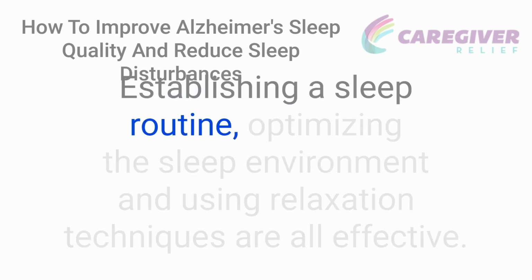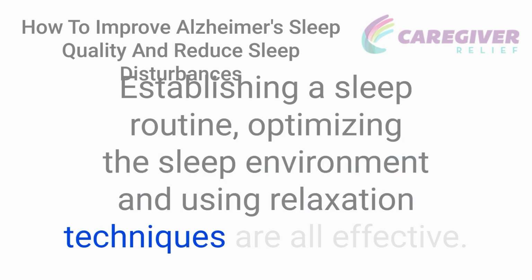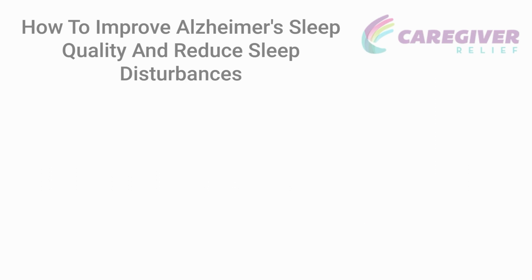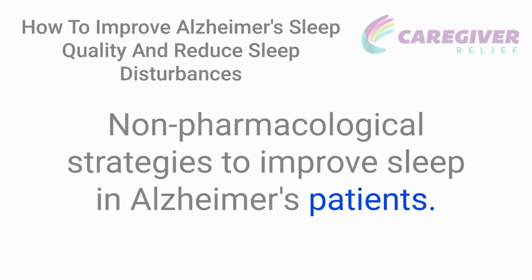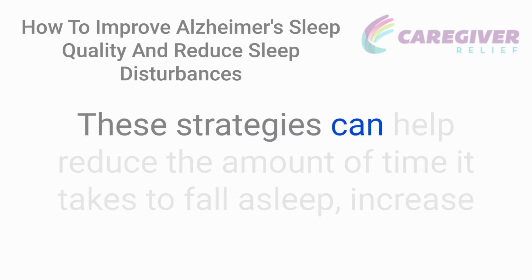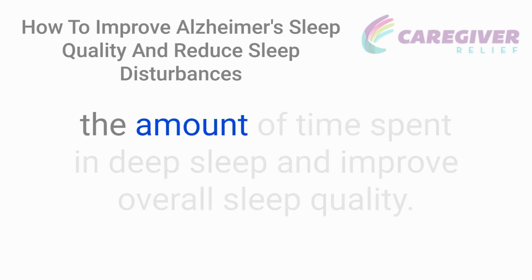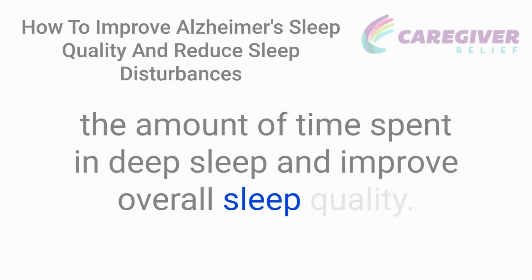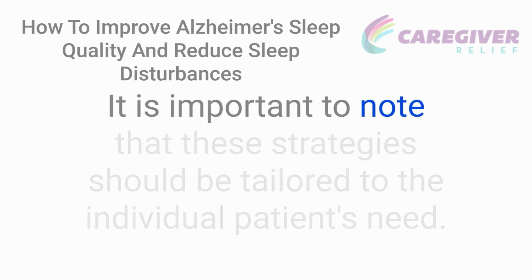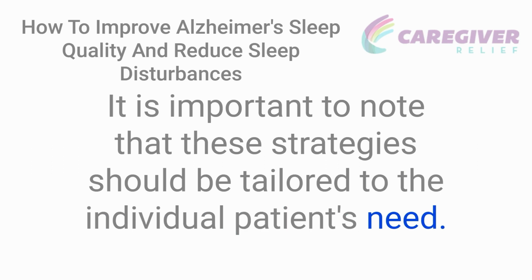So, what are some non pharmacological strategies for improving sleep in dementia patients? Establishing a sleep routine, optimizing the sleep environment, and using relaxation techniques are all effective non pharmacological strategies to improve sleep in Alzheimer's patients. These strategies can help reduce the amount of time it takes to fall asleep, increase the amount of time spent in deep sleep, and improve overall sleep quality. It is important to note that these strategies should be tailored to the individual patient's needs.